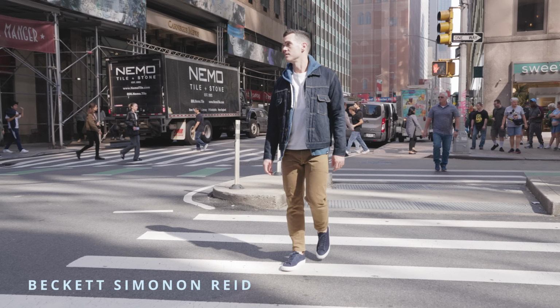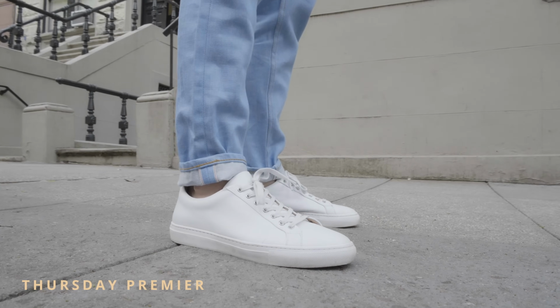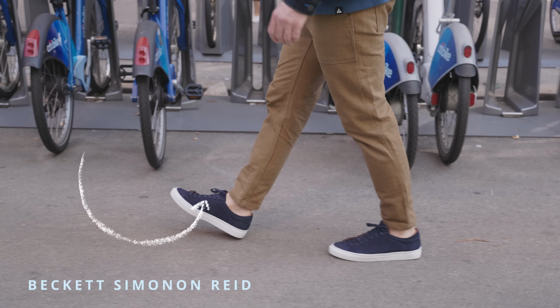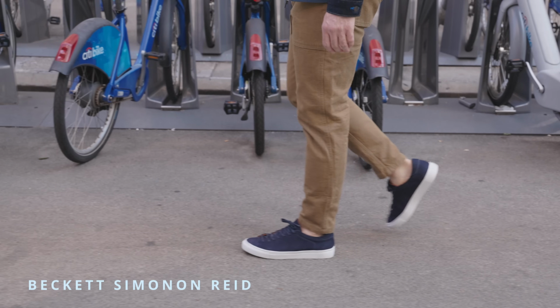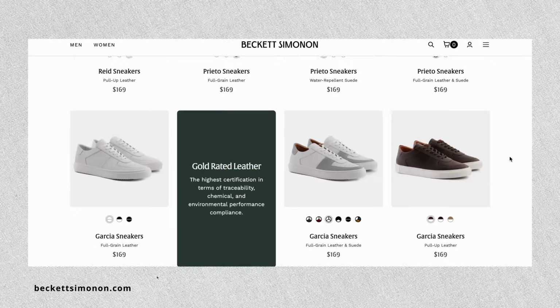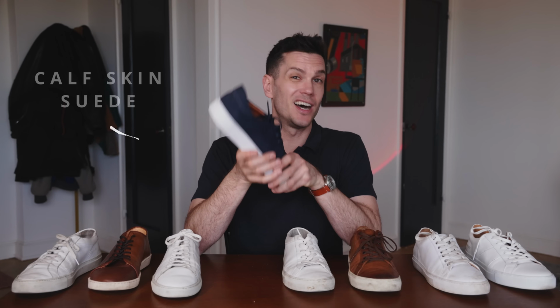And if your big thing is saving money, Thursday is still cheaper than this, and you don't have to wait that long. But there's an argument that it's more eco-friendly when things are made for you, so that's kind of nice. And they do have a lot of good leather options. This is a water-resistant calf skin suede.